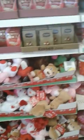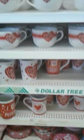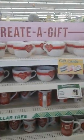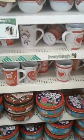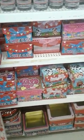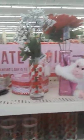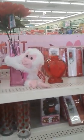These are cute. More bags. More stuffed animals. More boxes. Mugs. Create a gift. Look at how many boxes they have. Very cute.